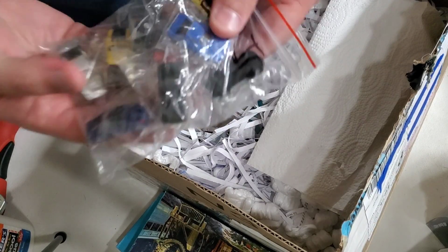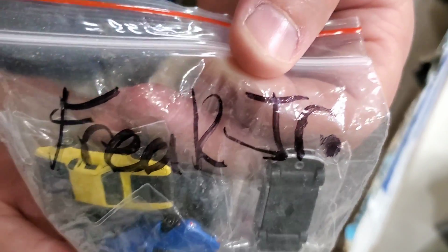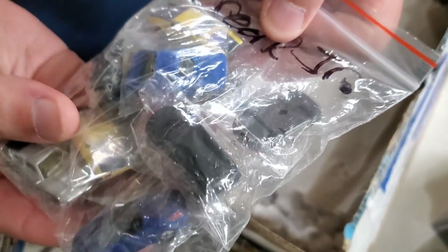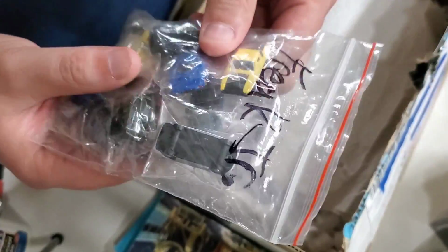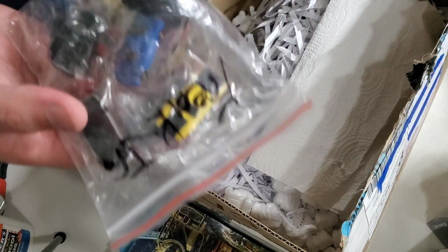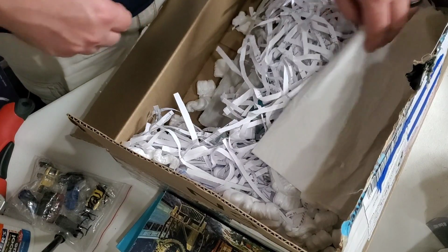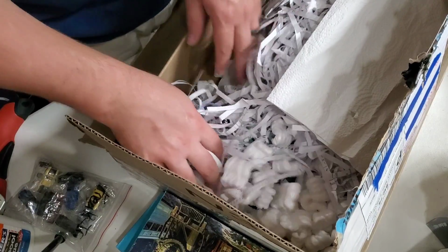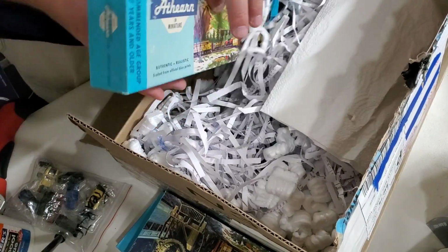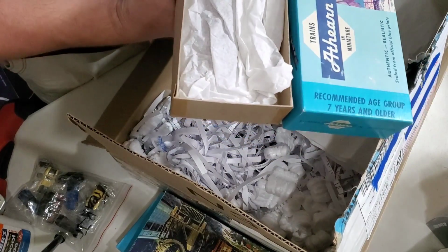Oh, cool. I've got a baggie full of cars. Oh, no. Take that back. Freak Junior has a baggie full of cars. So that would work great on his layout. Man, Roy, if I would have known this was in here, I would have had Junior help me open this. But you know what? I'll give it to him as a surprise. I'll pull him in here in a minute. Heck, I might just put it in a box and save it for a future video and let him unbox it.